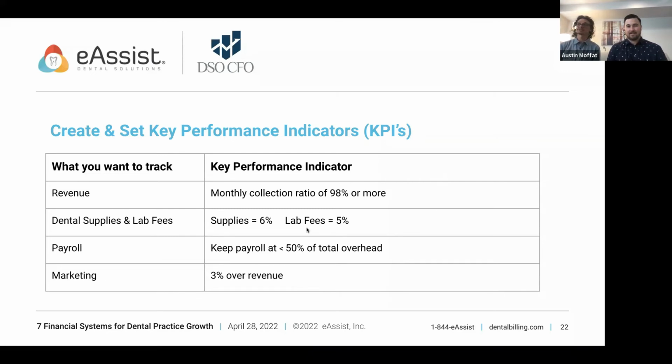Yeah. And it's amazing. We've had several conversations with the eAssist team in person and online too. And it's been interesting. Every time we bring that up, they've mentioned this. And in fact, when we were an eAssist client as a practice, it was consistent with that, of how much bad debt we had sitting in that 90 day plus.